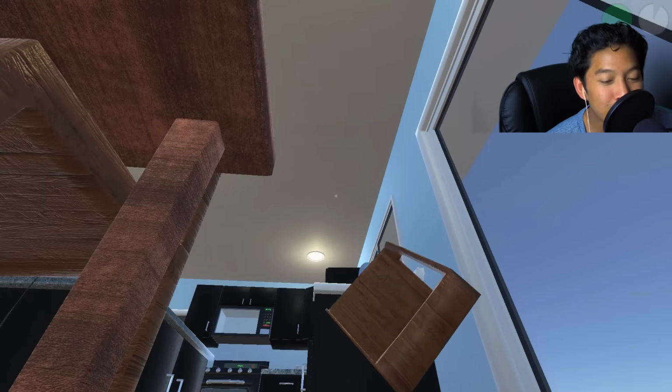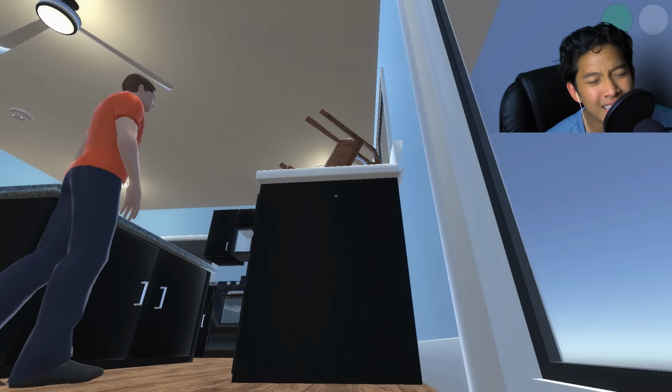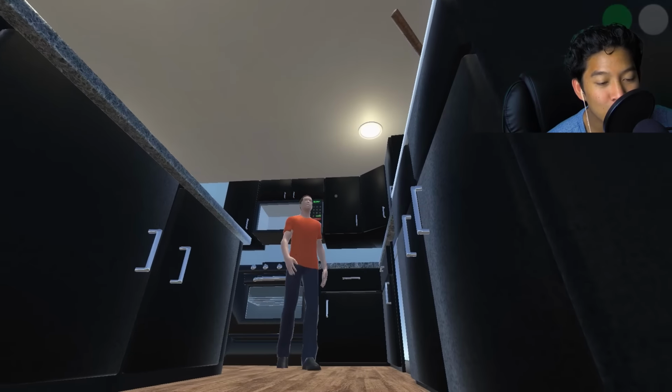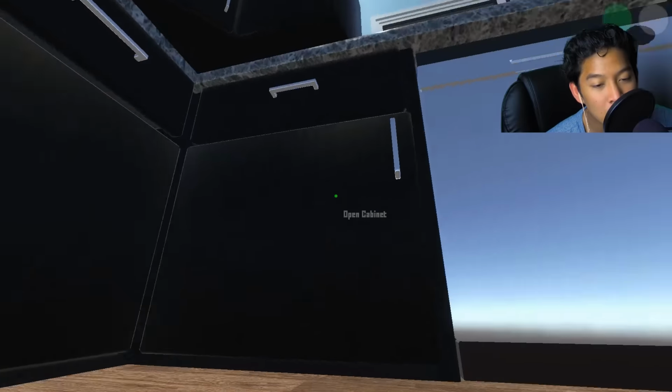Daddy, be better with furniture. I'm trying. Daddy, I'm trying. Here, I'll put it right next to the stove, dude. Okay, let's do that. I'll meet you there. I want to go into the cooking. Yo, bro, too.